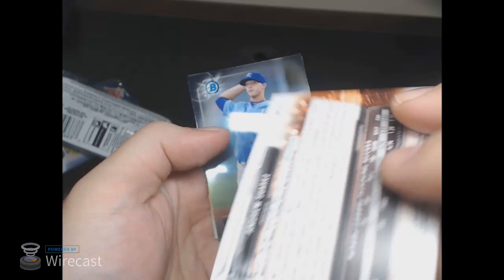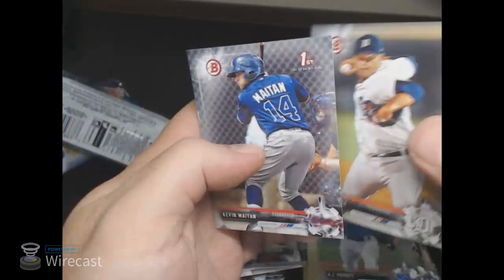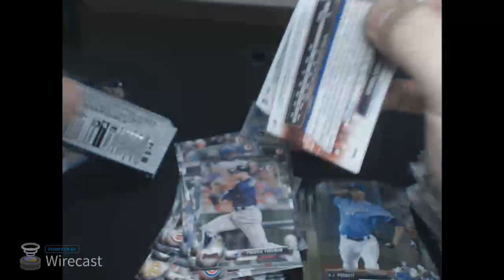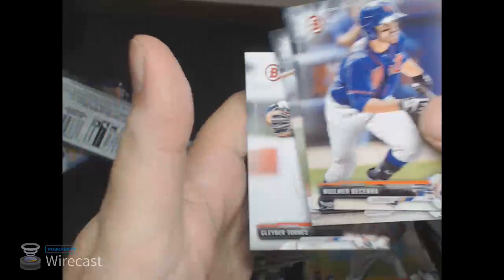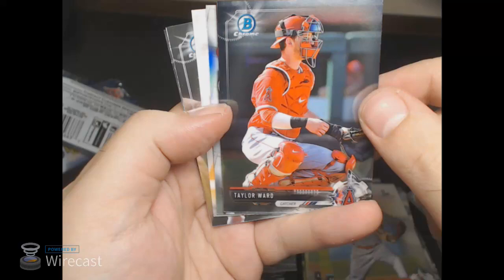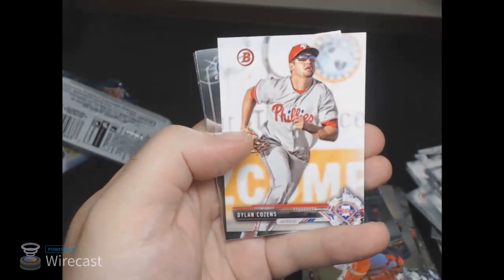Syndergaard, 92 insert. Puckett and Neater, Chromes. Meischen, paper. And Honeywell and Alcantara, Chrome. Bryant, 48 Bowman insert. Calhoun and Gleyber, paper. Taylor Ward, Chrome. Minnesota Twins, top talent pipeline, base. Kunrad, Moniak, and Kirloff.